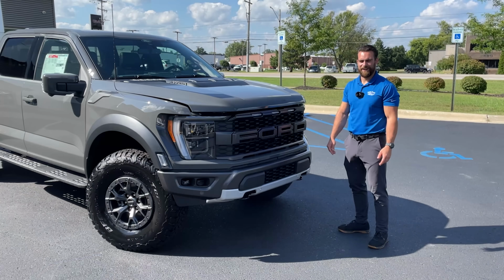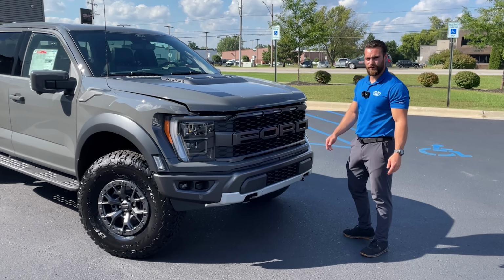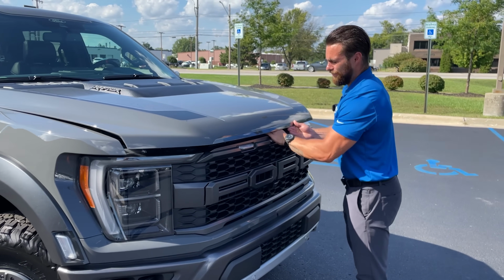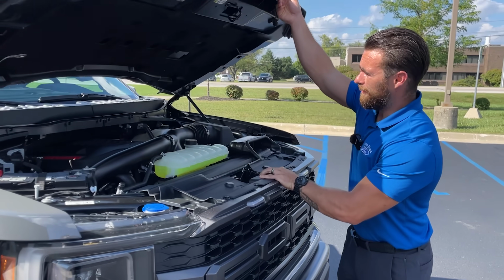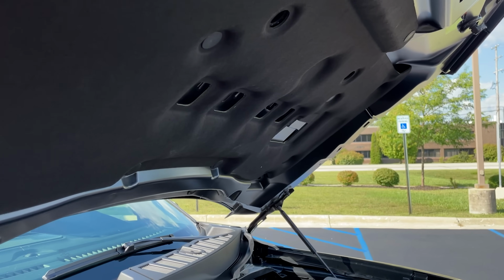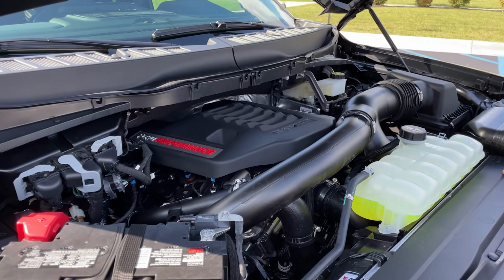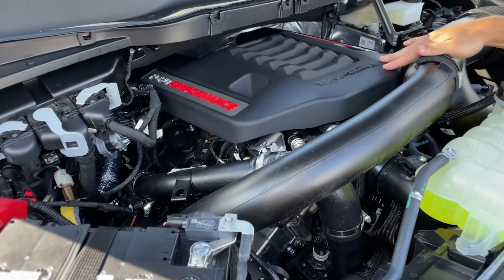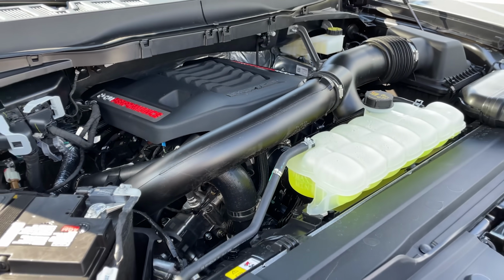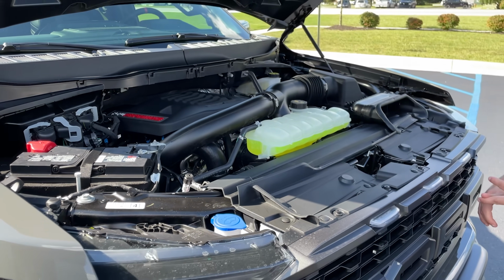Now we're gonna go ahead and head back out. All right, guys, I'm here on the 2021 Ford Raptor. We're gonna get right under the hood here. Like I said earlier, Ford did a great job of adding coolers, keep the motor cold up here. This is the 3.5 liter high output, so you see your Ford performance here with a beautiful Raptor logo right on top. Like I said earlier, it's 450 horsepower and 510 foot-pounds of torque.